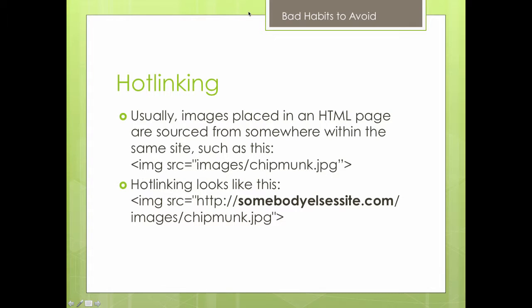Here's an example of what it looks like in the code if you're doing hotlinking. This is a typical image tag where the code is looking directly within your own website, inside the images folder, for a file called chipmunk.jpg. But hotlinking looks like this. It starts with http:// and then goes out to somebody else's site to find that image. Because you're doing this, you are stealing resources from somebody else's web host and therefore from them.